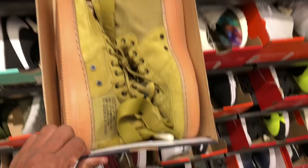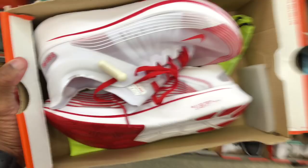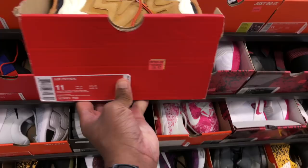Air Force Utilities or Air Force 1 Mids, $55. I mean, the colors are dope, but the shoe is ugly though, man, $70. I actually like these, man. Zoom Fly SBs, $75 if you care for them. Oh, they got some Pippen Flex. Ugly shoe, $109, wow.